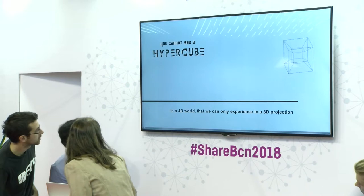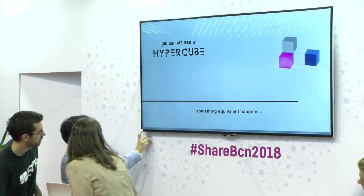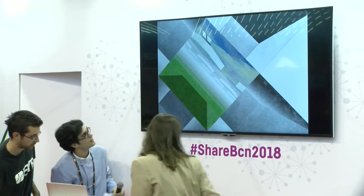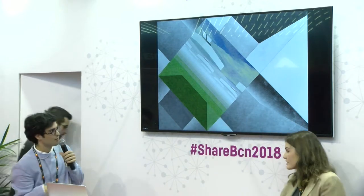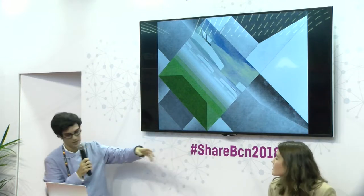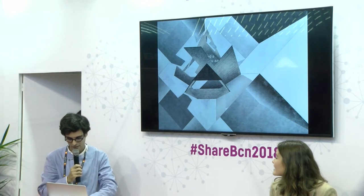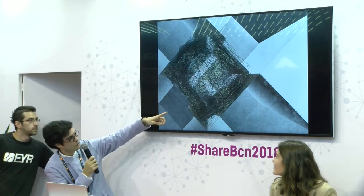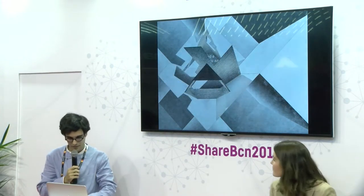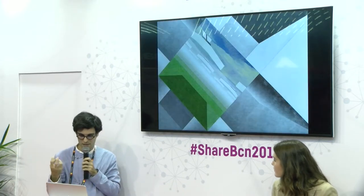In a 4D world that we can only experience in the 3D projection, something equivalent happens. Let's see how it works. Okay. So, as you have seen, you could think about going through mirrors, putting the head inside a big sphere, or walking through these cables. Yes. So what I was saying is that I wanted it to make sense.